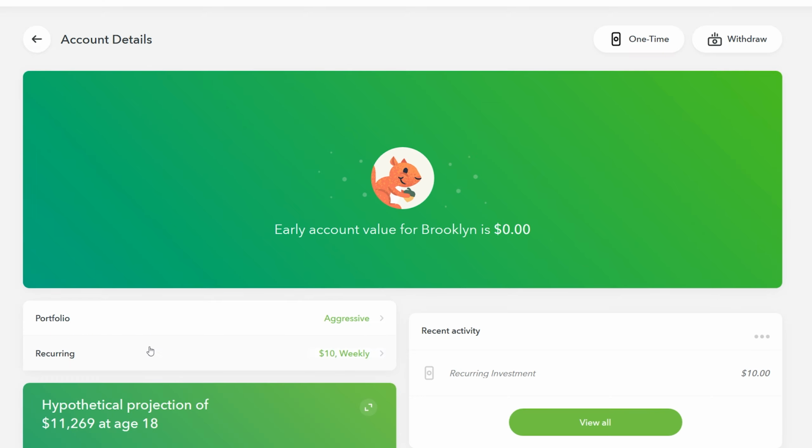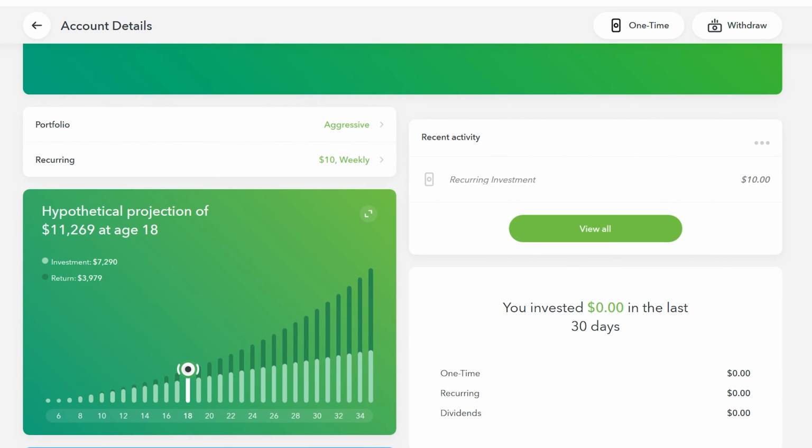So this is Brooklyn's account details. She is the older child, still under 5 years old. Now, if we set this to $10 a week, which is where I'm starting, she will have about $11,000 by the time she turns 18. Very small sacrifice for her to have a large sum of money available to her when she graduates high school.